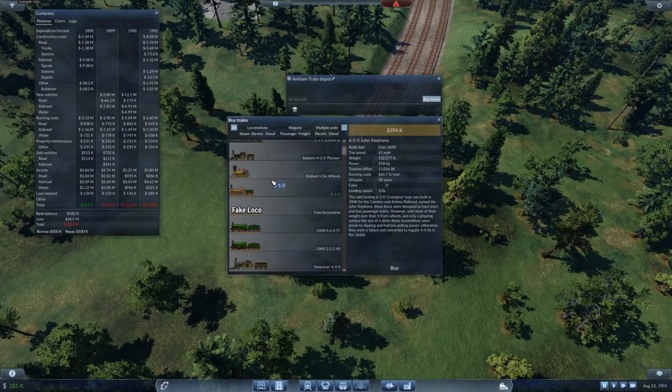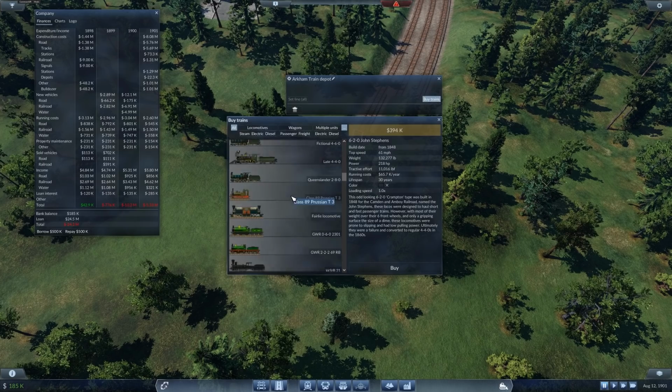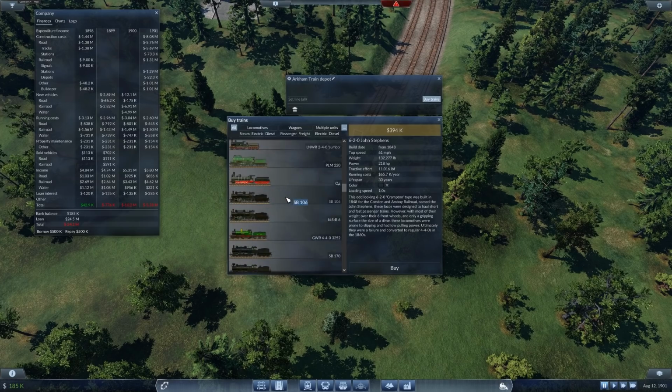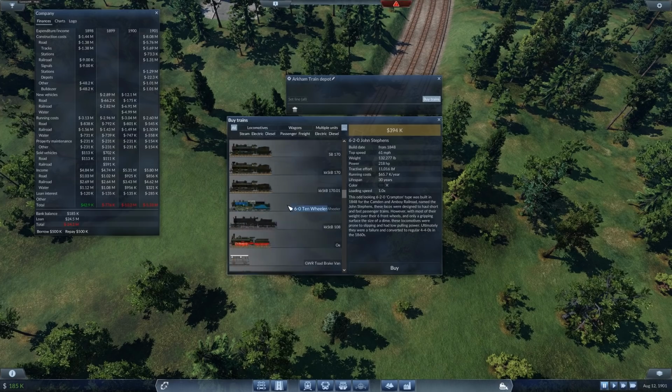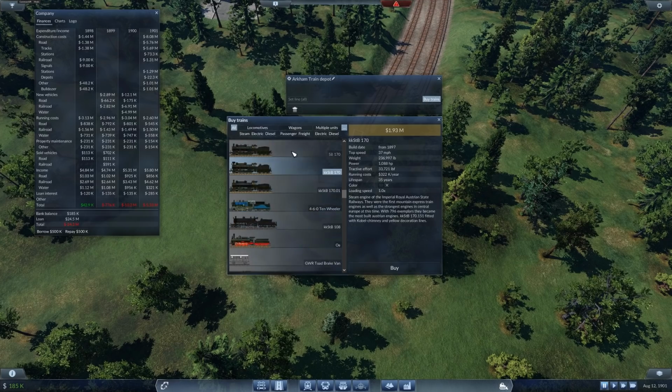Right then, I want something quickish. I know I haven't set the route up yet. I'll do that in a minute. Quickish with a capacity of 55 plus. All right, see, look at the decision making going on there. All right, a 10-wheeler's not bad. It is a default train though. Ooh, you're handsome. Now, when was the last time I used absolutely loads of Austrian stuff? It hasn't been for a while, has it?